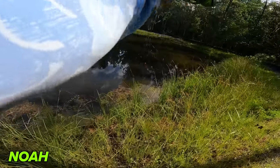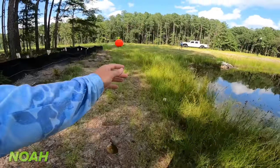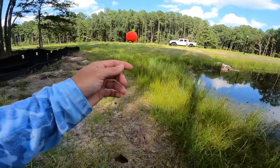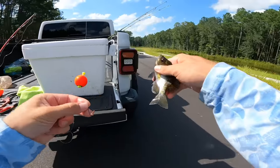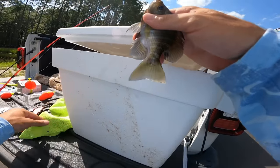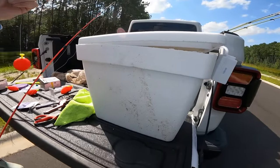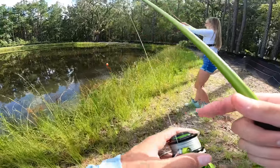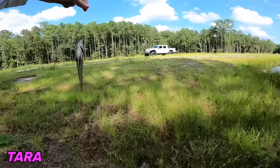I got one. Bluegill too. Oh, that's money size right there. That one's money. Looks like we finally found the spot that's producing. Thank you, baby. That's bait number three, probably our best one yet. Nice, that's a good one, Tara. Yay. That one's money. That's our best one yet.